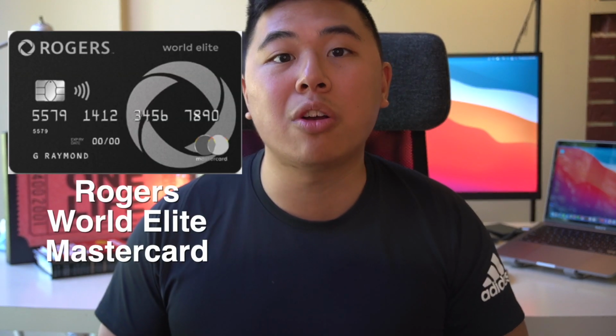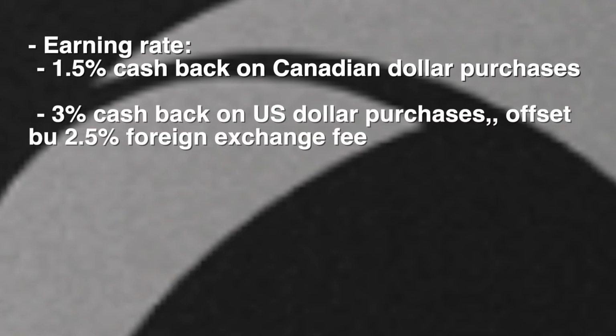Now, with that said, I do think it's worth it to highlight a few other no-fee credit cards that might make sense for the right type of individuals, starting with the Rogers World Elite Mastercard, which also has no annual fee and offers a solid 1.5% cashback on all purchases. Now, a flat 1.5% cashback is very strong for a no annual fee credit card. Keep in mind, it's only on Canadian dollar purchases. If you make US dollar purchases, then it's actually 3% cashback, but there's also a foreign exchange fee of 2.5%. So really, you're only coming out ahead by 0.5%.